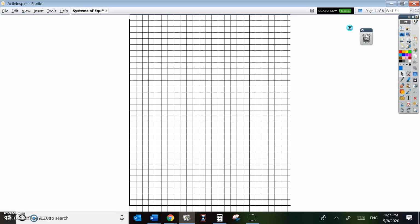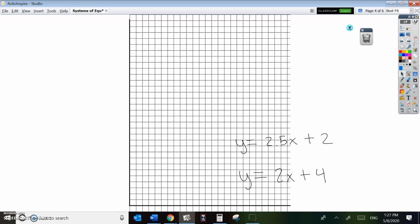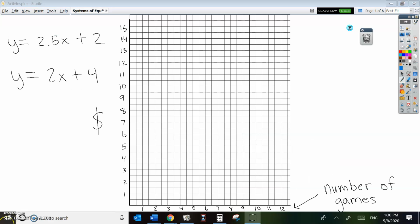So here's our graph. And there's our two equations. Pause the video and set up your graph. The y-axis here is the money. The x-axis is the number of games. So I know that I have a y-intercept for both of them. So the upper equation, y equals 2.5x plus 2. I'll start graphing that one first.